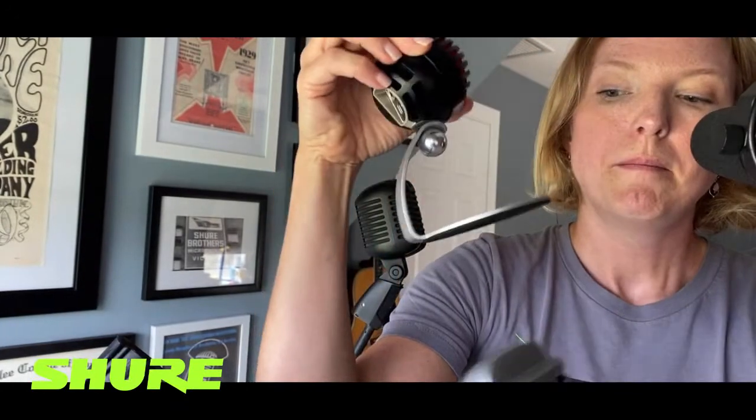They both have headphone outputs. So super, super simple. But if you really want to up your game, and thank you, Tish, I love the sound of the SM7B as well. If you want to up your game, this is going to be the way that you want to go.